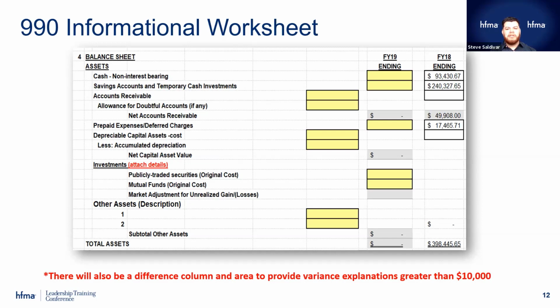Similar to last year, there will be a difference column over to the right-hand side. And we ask you guys, just for some additional explanation for any items over $10,000, if you could explain, I don't know, if prepaid changed significantly, if you started using a new vendor over a service period or anything like that. Just any sort of description to help us out, because when we file the 990, our tax accountants will come back to us at times and say, hey, why did this fluctuate so much? Or, what is the reason for that kind of thing?